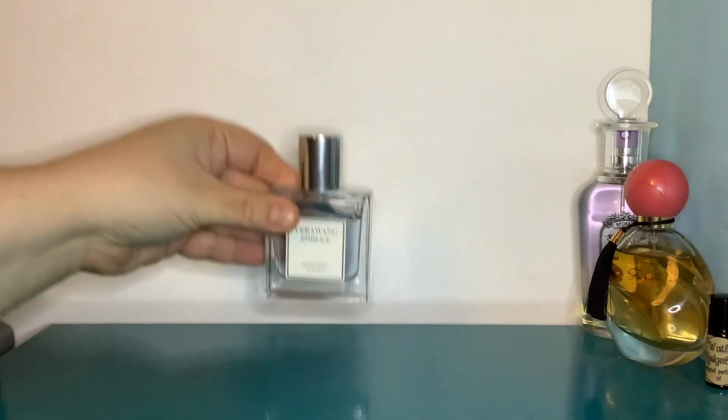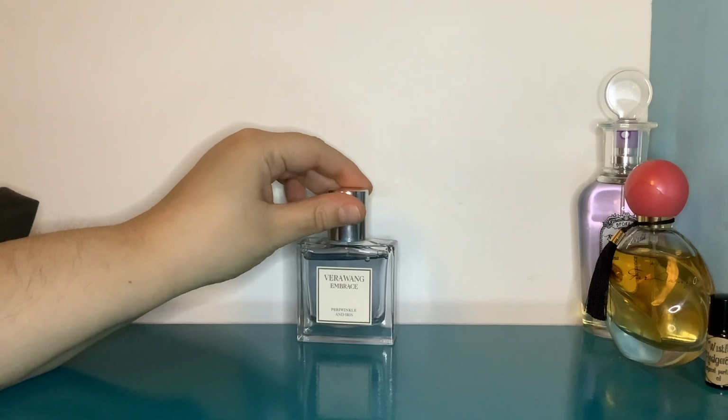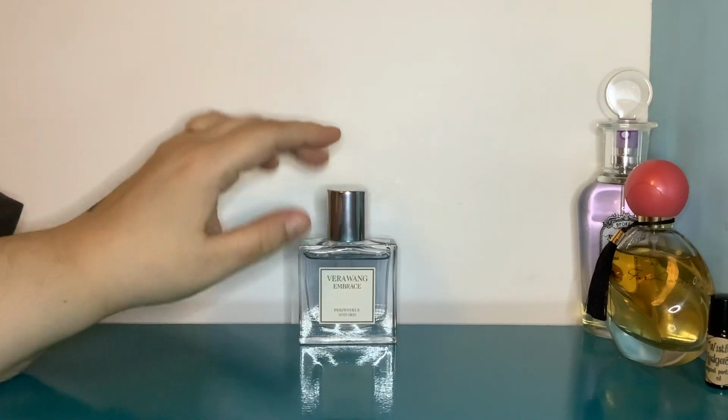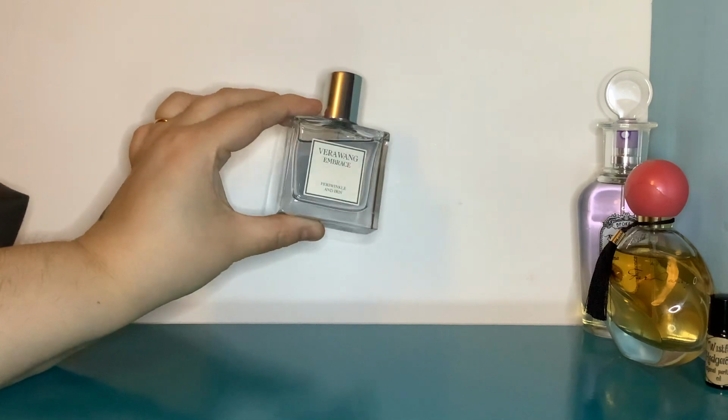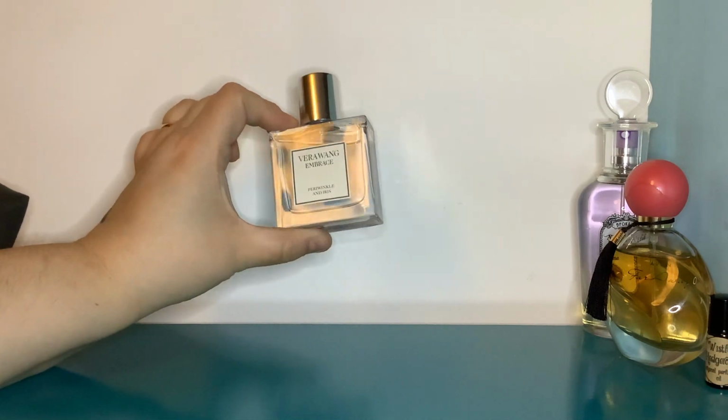Okay, next on the list. What did I wear? Oh yeah. Oh my goodness. Oh, heaven on earth. So this is Vera Wang Embrace. This is the Periwinkle and Iris one. Hope you can see. This is the blue one. Beautiful blue juice. Really gorgeous.